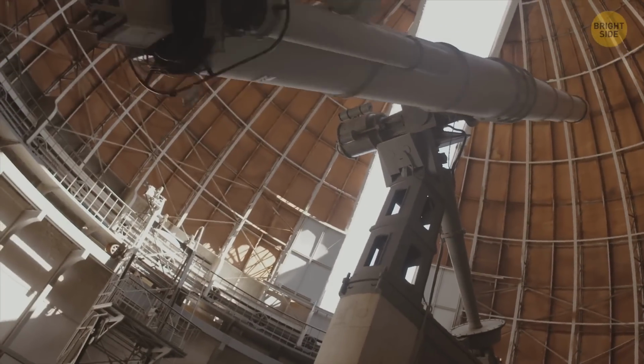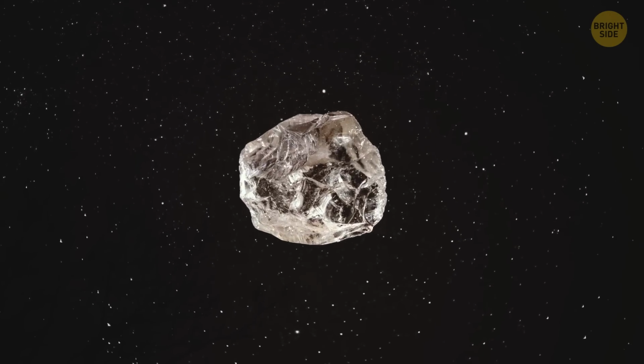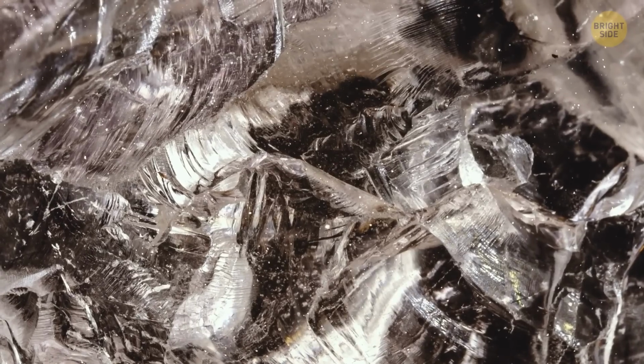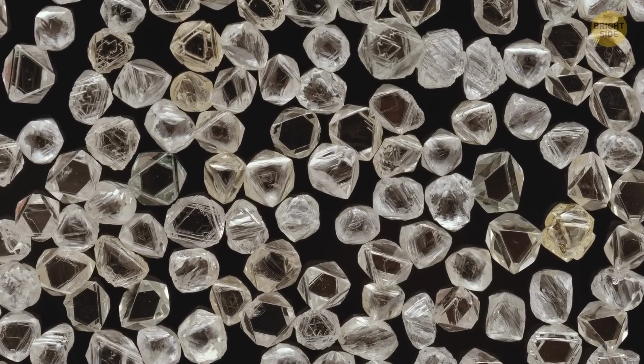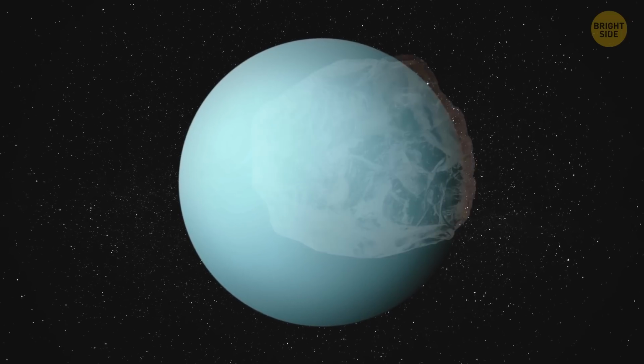About 4,000 light-years away from Earth, there's a planet that seems to be one enormous diamond. The planet is denser than any other discovered so far and consists mostly of carbon. It's so dense that astronomers think this carbon might be crystalline. It means that at least some part of the planet is diamond.